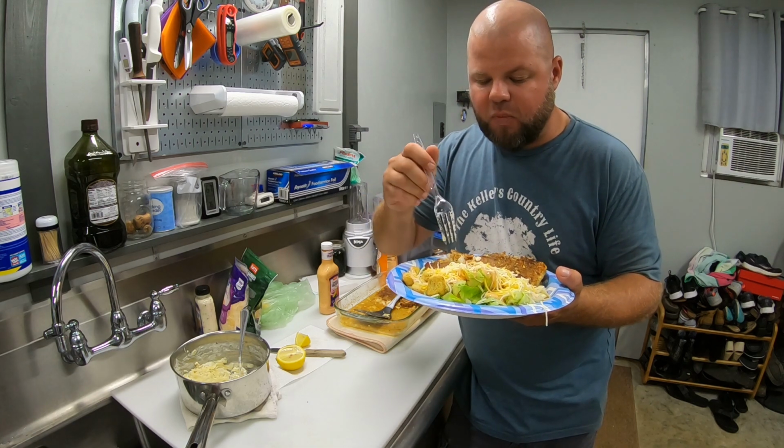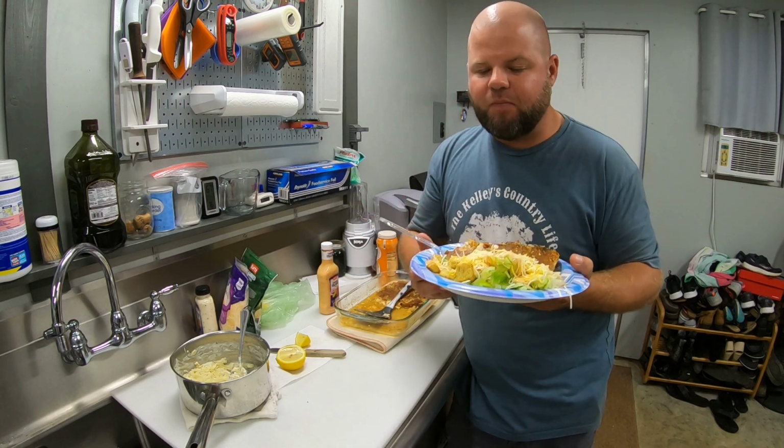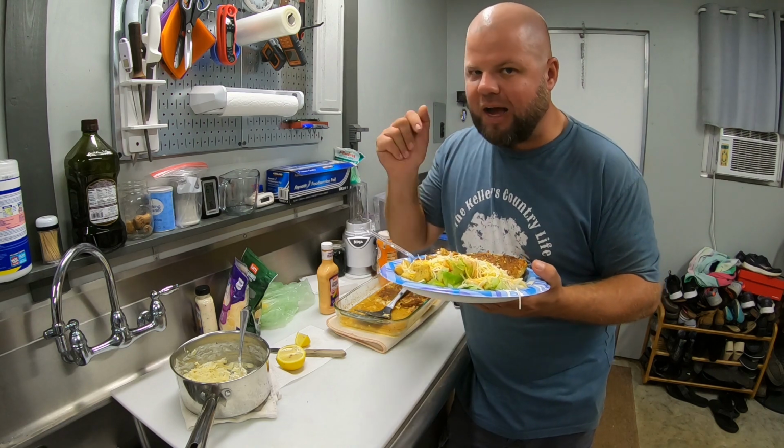This is such a great meal. So easy, especially if you use all the canned ingredients from the crab to the cheese, and it'll make you look like you know what you're doing. I suggest you try this.